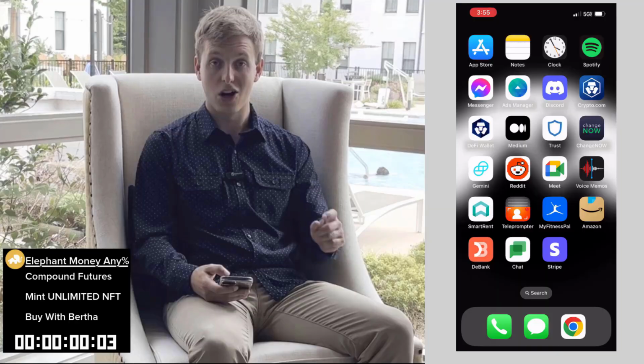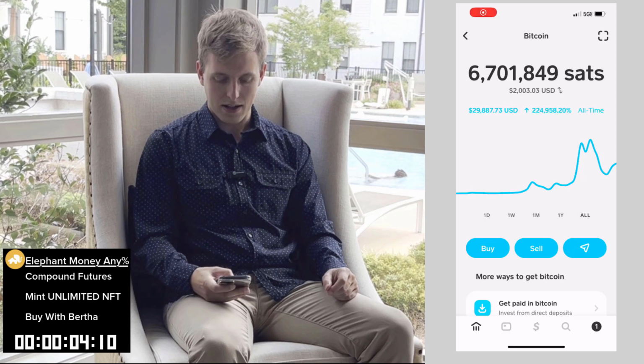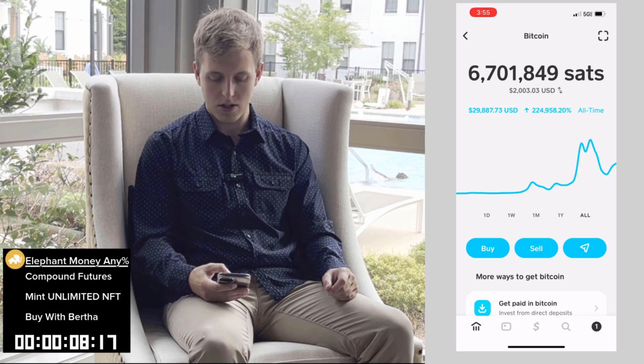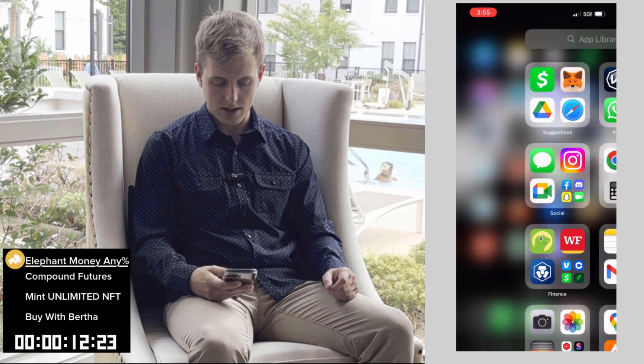Ready? 3, 2, 1, start. All right, to start off, I'll go to Cash App. And as I mentioned, I've already purchased $2,000 worth of Bitcoin here, which is the daily allowance to withdraw on Cash App. So now I need to set up my transaction.